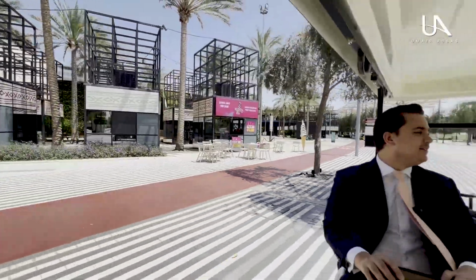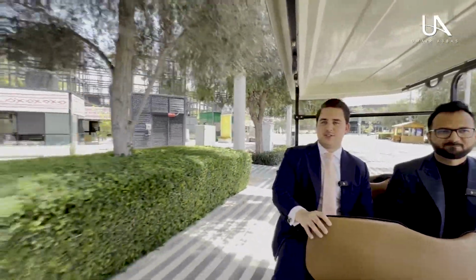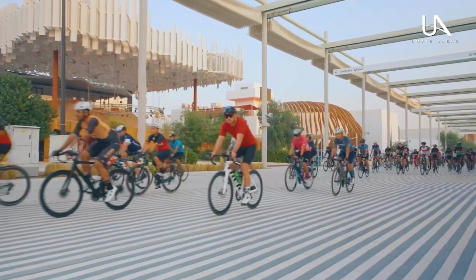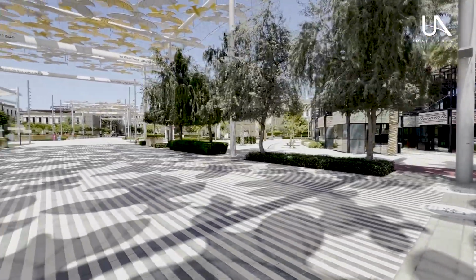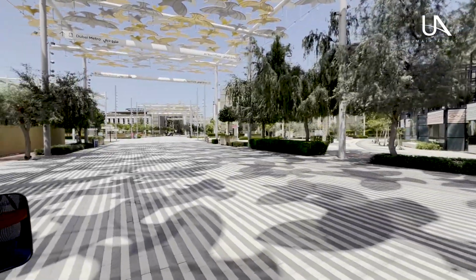And do we have a dog park here? We have a lot of parks around, not a dedicated dog park yet. Then we see here all the running tracks and cycling tracks, which is over 15 kilometers throughout the whole community.